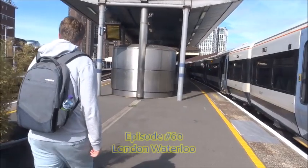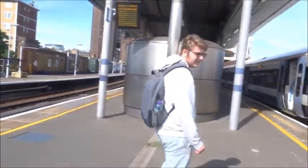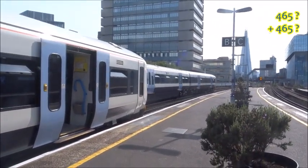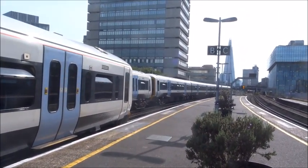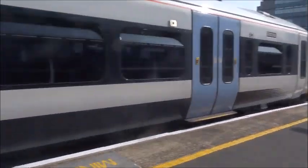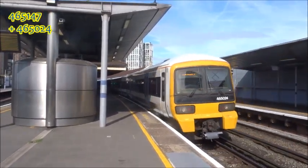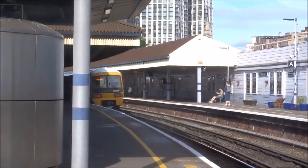So here we are at Waterloo East. London Waterloo is primarily a terminus station, but it also has a kind of semi-separate through station, which does indeed have four platforms. There's a Southeastern train. A pair of 465s. Well, the train we arrived on is now leaving. It's 465024 on the back, hopping over to the terminus in Charing Cross, just across the river.